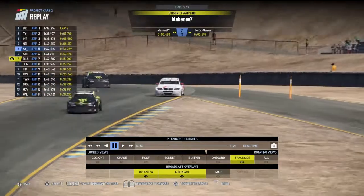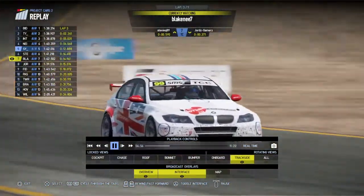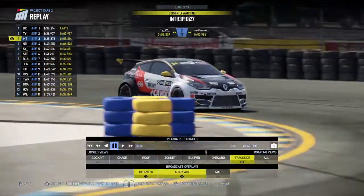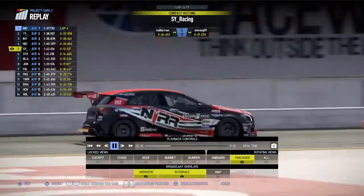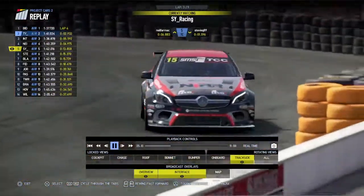He's doing pretty well. So we've got the new guy, Shane, in the Renault. He's Intrepidi. And we've got Cy, who's Sean, in 5th place. We might as well get used to the real names as well, guys, because we'll probably end up using them on the points at some point. So might as well get used to the names.